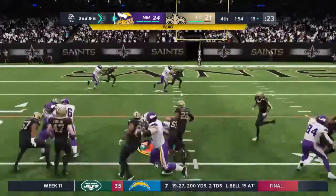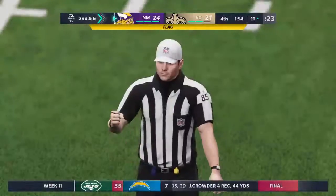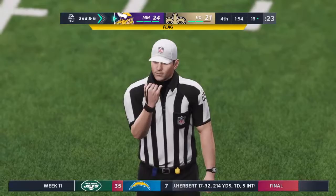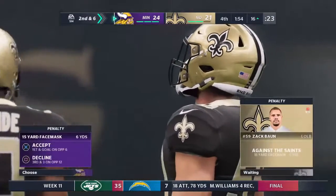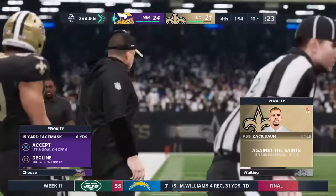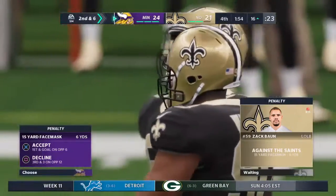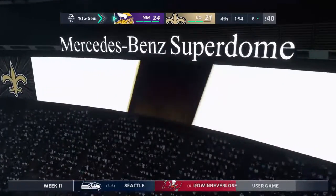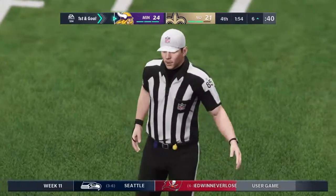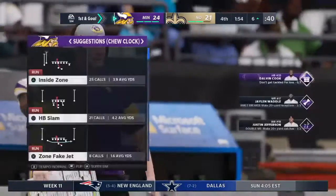Again, it's Cook. And he's going to be brought down by the face mask. Here come the flags. This is going to get him a 1st down. Face mask. Defense. Wow, a personal foul at this stage in the 4th. Hard to believe. Really hard to believe. And now that glow of hope that you had begins to flicker out, doesn't it? Yep.